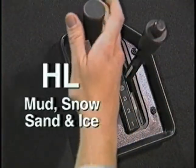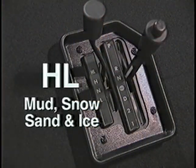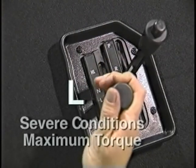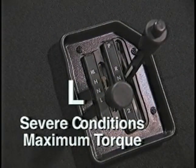HL is used for mud, snow, sand, and ice, any adverse condition at normal vehicle speeds. L position is used for the most severe conditions where you need the most torque, pulling or holding power, such as steep grades and severe obstacles.